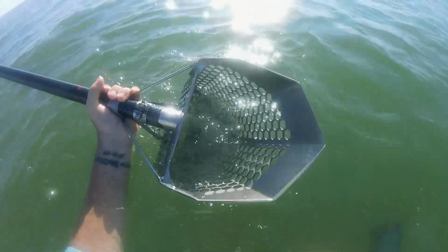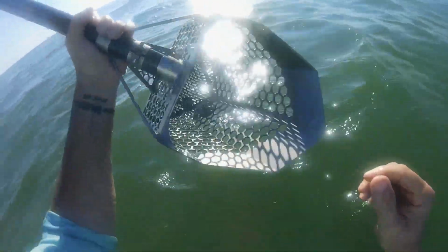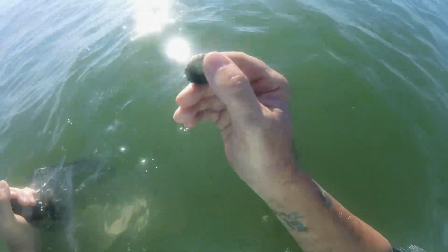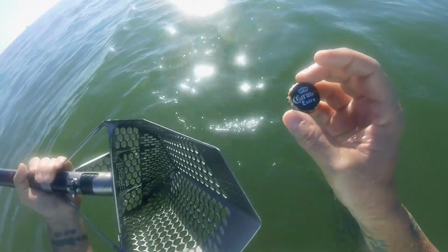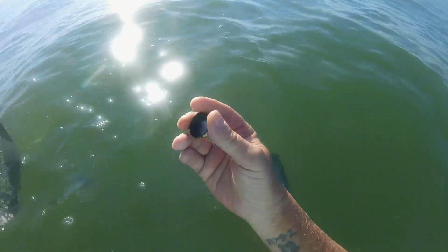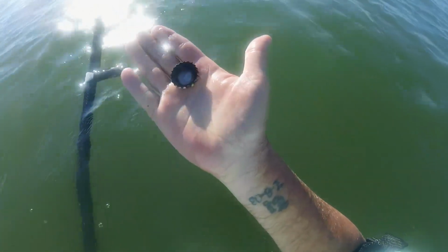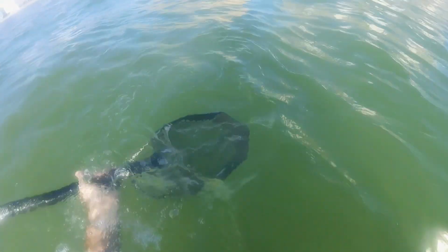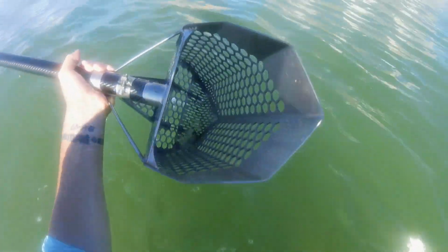Got an 11-13 with some grunt on it and another bottle cap. I've dug about four of those. About 11-13, got a little grunt on the front. That's what it is, right there. That sounded like a 20, kind of mid-20s, or no, more like a 20, kind of a penny. Can't really see. See what I got in here.